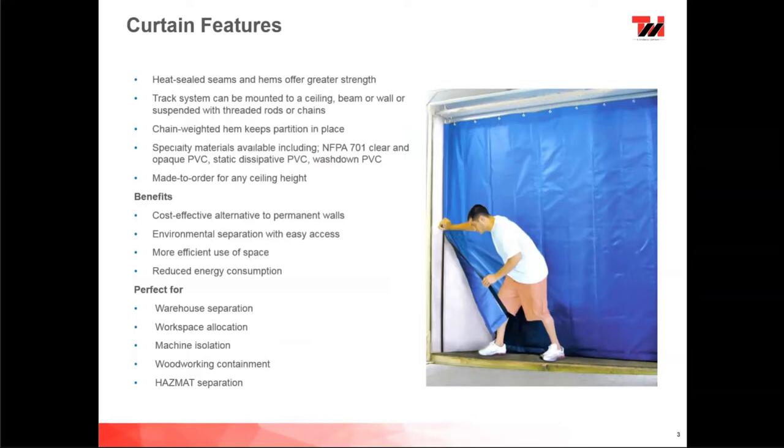They're perfect for warehouse separations, workspace allocations, and machine isolation. A lot of times if you have some loud machinery, we can use some of our thicker PVCs to cut down on the decibels, which can relieve some OSHA requirements in the surrounding areas. Woodworking containment: a lot of times the dust and the flammables associated with the dust and just the general dirtiness of it, we can contain that as well, and also for any type of hazmat separation.